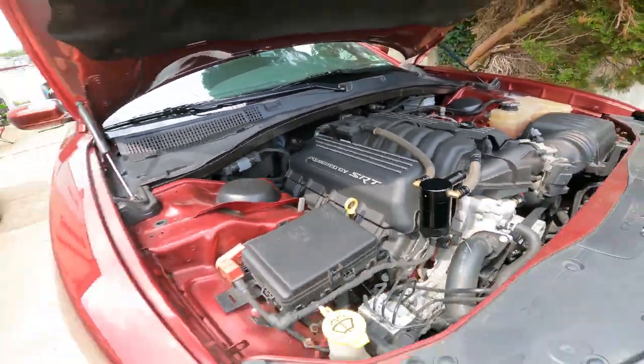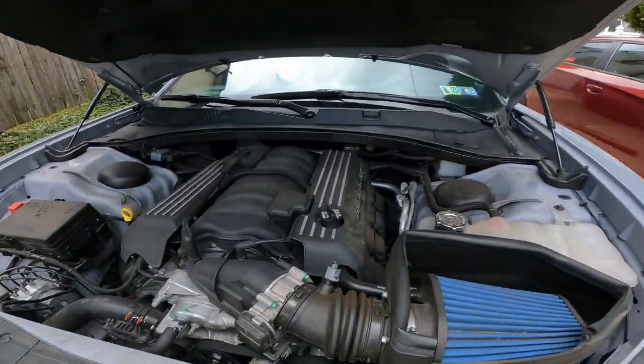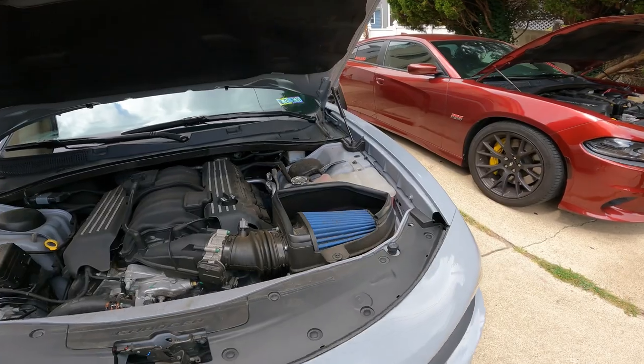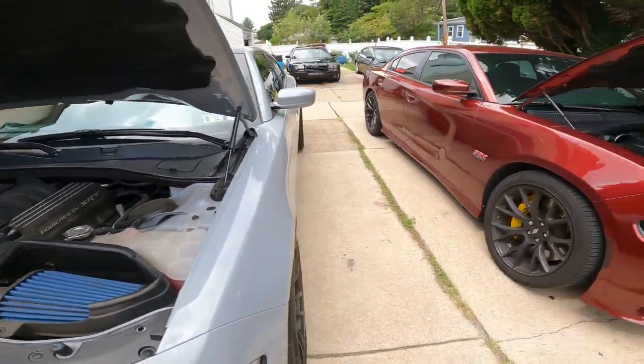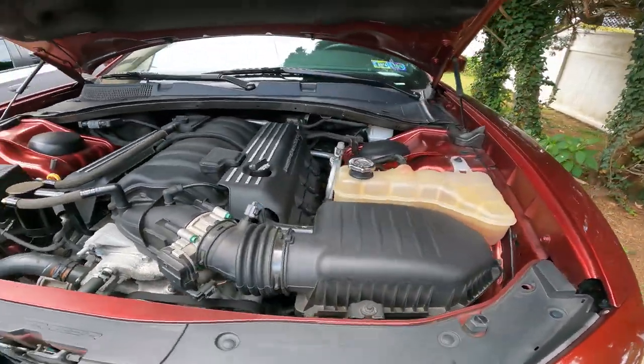Bose powered by SRT. You know what I mean? Just having a charger. Ty got the catch can in there. I do not. Only thing different that I'm noticing is the Daytona came with the Mopar cold air intake. Yeah. And that's really it. And this is just like a stock airbox inside of there. That's it.